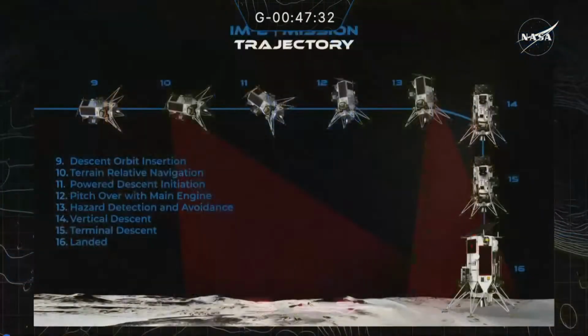Thanks, Antonia. We're following along with Athena's descent toward the lunar surface. I'll glance over at the viz, and it looks like she's continuing to decrease her altitude until powered descent initiation. She's right about 58 kilometers, but we expect PDI in approximately 36 minutes. That's powered descent initiation. That is a main engine firing that takes about 12 minutes. It's designed to slow Athena's speed in preparation for final descent moments before touchdown.